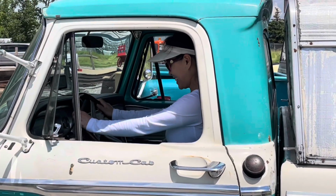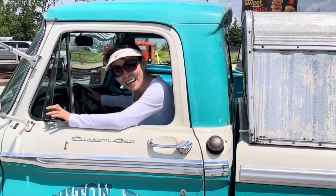Get to put your arm out the window though. Yeah, bird. Yeah. There you go.